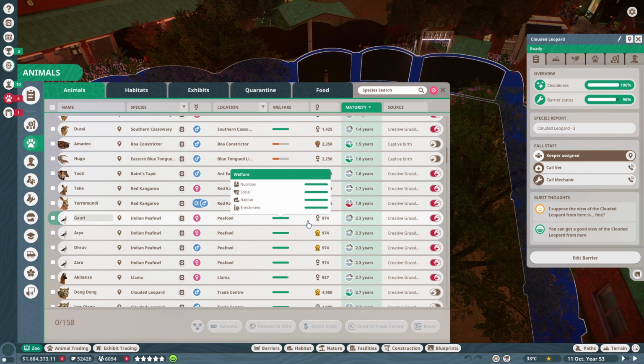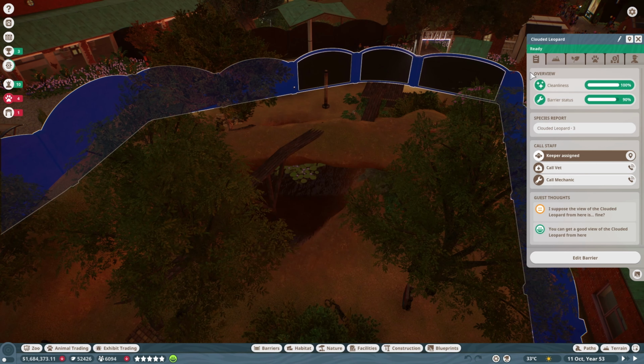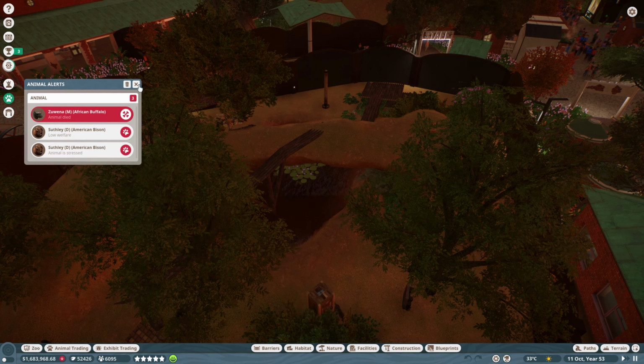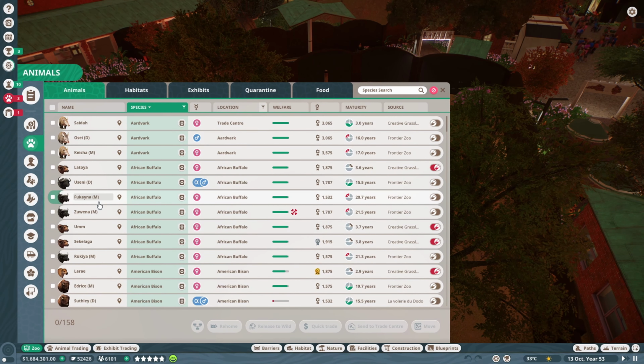So, clouded leopards, that was it, wasn't it? They've just matured. Let's put you in the trade center. Okay, perfect. They should be fine. Let's unpause. Now, let's have a look at the African buffaloes. Okay, so we have two mums left. That's fine, that's enough. They are all elderly though, so there will become a time when we need a couple of new mums.